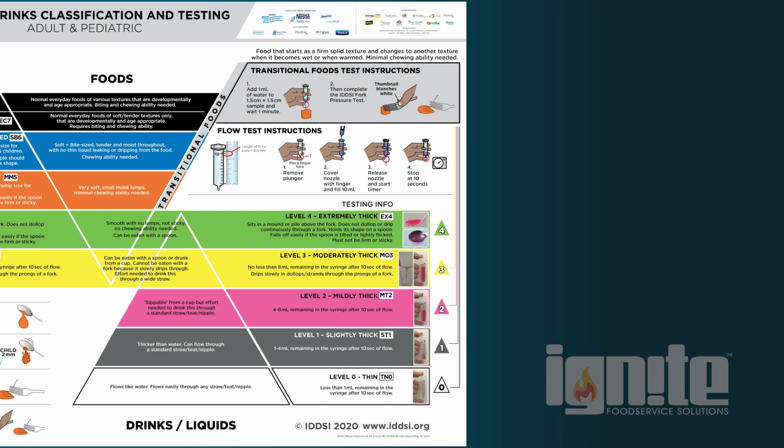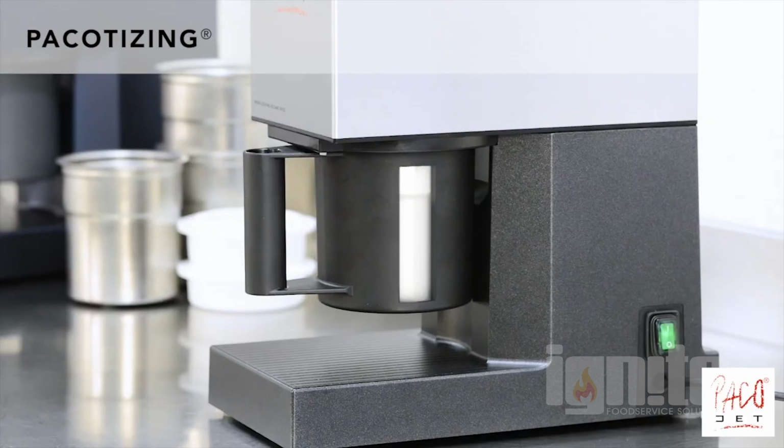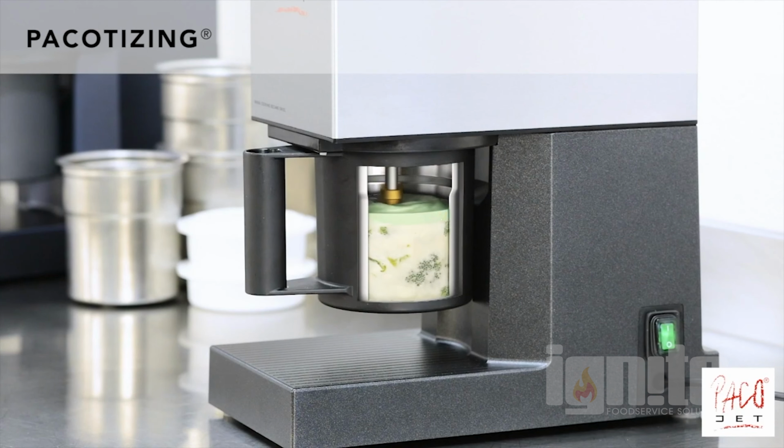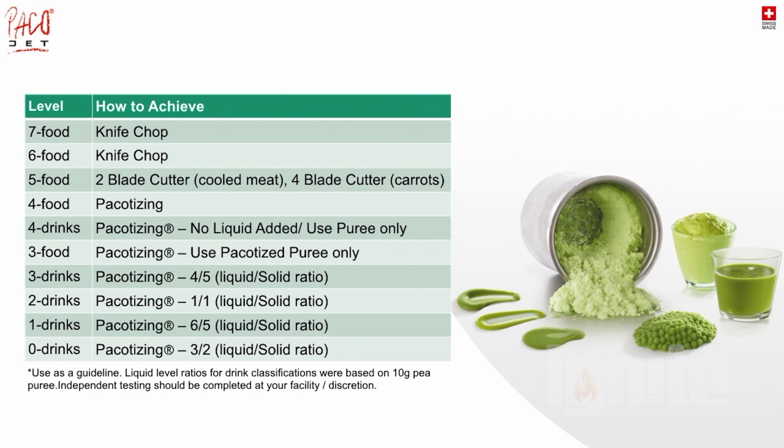Yes. So another benefit, especially for healthcare, are these new international standards that are coming out that really tell us those different 7 levels for altered texture, and it's very precise. So Pacojet, with the addition of the coupe set, is the only machine on the market where, with that one machine, I can get all 7 levels. So that again is a savings. For a lot of folks, they're having a hard time figuring out how to achieve these levels. So, using the frozen peas that are also in the healthcare cookbook, we've given you a diagram of how you get to every level with that one beaker.